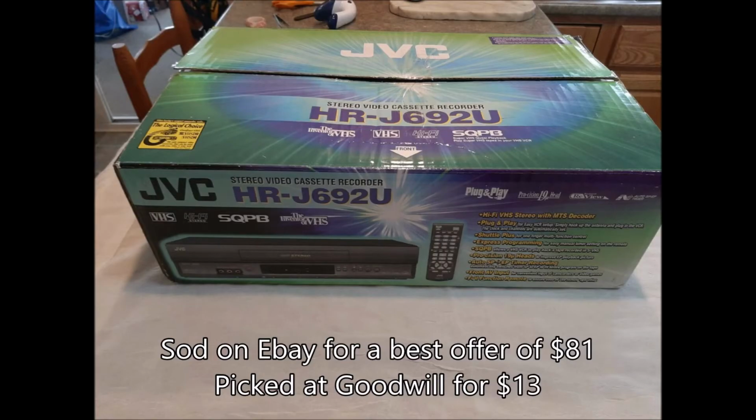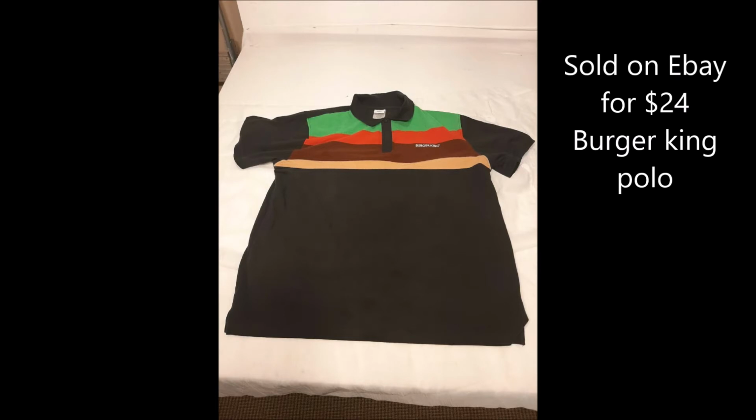Consumer electronics on eBay is probably the most popular category they have, and this I picked at Goodwill for 13 bucks. It was a new in the box VCR. I listed it for 99. I took a best offer of 81, had it for less than a week. It had the remote. The buyer's already left me feedback saying it works, so this was a good pickup. Be on the lookout for high quality electronic consumables.